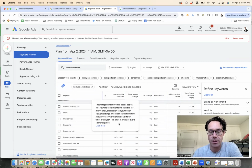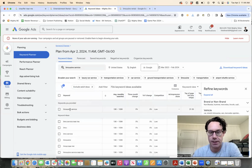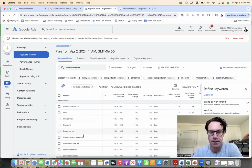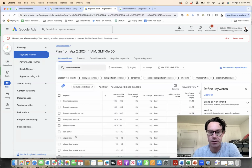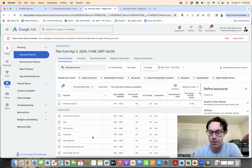So you're going to want to sort this by highest monthly volume, right? So I'm going to sort this by highest monthly volume, and I'm going to see limousine service has the most. But then I'm going to see limo service near me, limo service, limousine near me. I'm going to see limo rentals. You're going to see all of these keywords that have pretty high volume of search: airport limo, rent a limo, airport limo service. These are the types of keywords and services that I want to add to my profile because I know these are the things that people are searching.